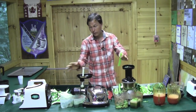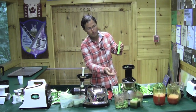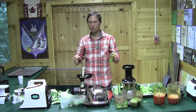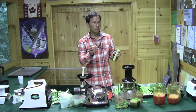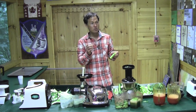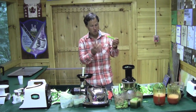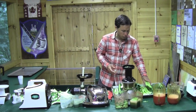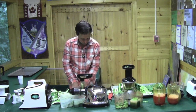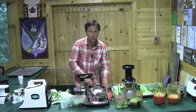These machines, all the different slow juicers, always require hard fibrous material to push the pulp out. If you're giving it something like soft, mushy apples, none of the slow juicers in general work very well. They really need some hard fibrous material. Carrots are one of the most excellent things to help push through the fiber. Celery is fairly good if you just chop it up properly. Let's put some more celery through here. Does anybody have any questions regarding the different juicers while I finish making these green juices for you guys?